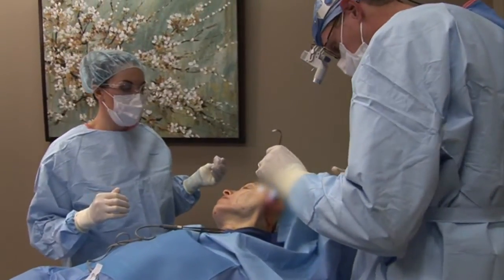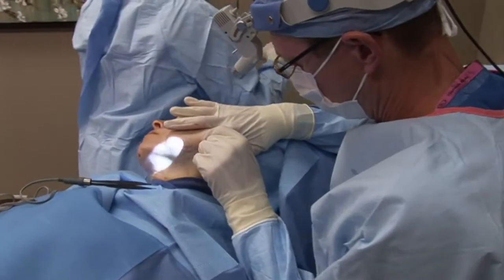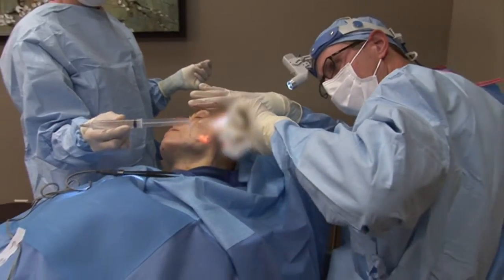The only reason I decided to have a MACS lift and not go in for a full facelift is I only wanted just to be cleaned up a little around the areas, muscles that had fallen a little bit. And I wanted to do it now instead of 10 years from now. Why wait? If I'm noticing it now, this was the time to have it done.